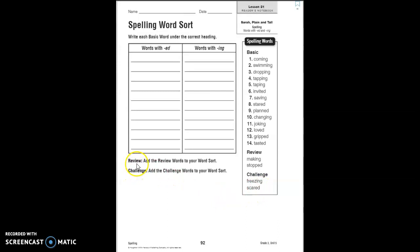So down here at the very bottom, after you're finished putting your 14 words in, it says add the review words to your word sort. And your challenge says add the challenge words to your word sort. So boys and girls, you can listen to this over and over. Again, I'd like you to repeat the spelling words with me as you go along.